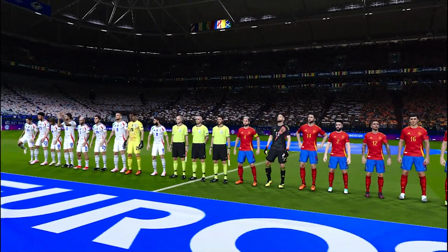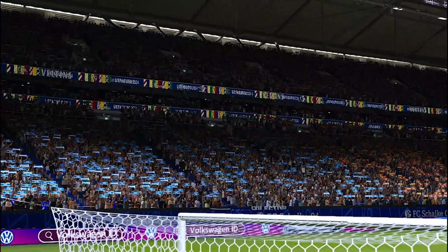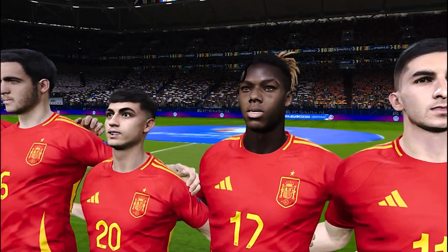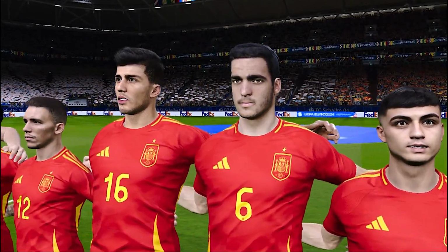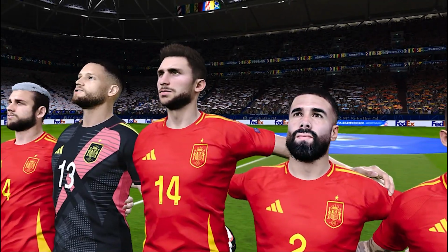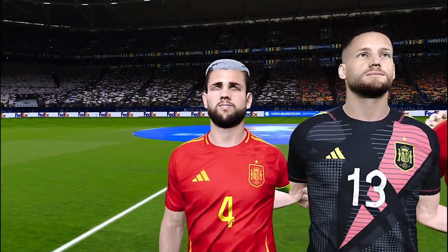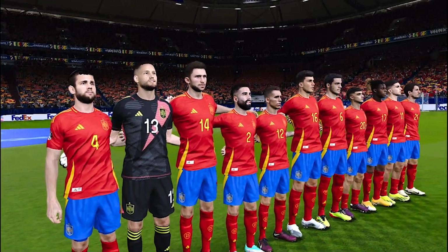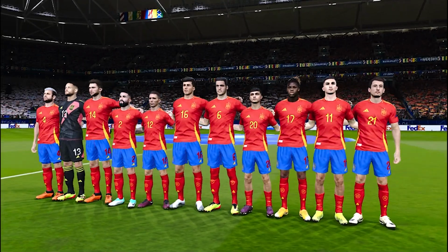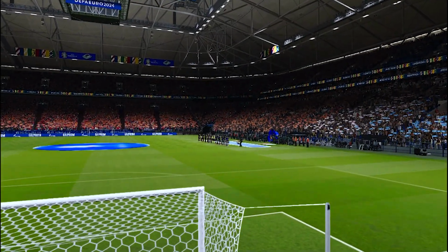This is the very high-tech Veltins Arena. Somehow fitting for this part of the world, the industrial hub that is the region of Westphalia. And we rise now for the Spanish national anthem. Some performance, and now here comes the response.